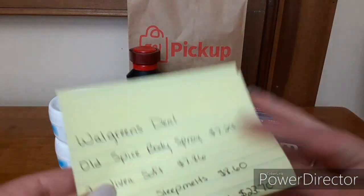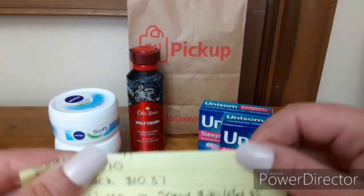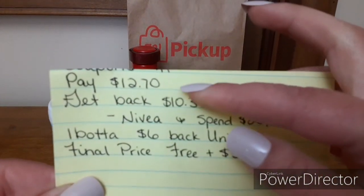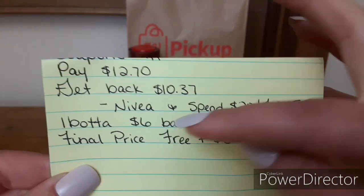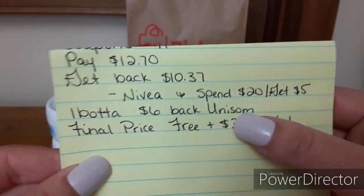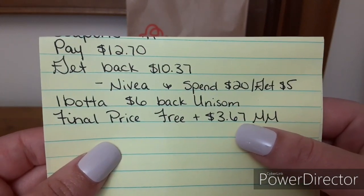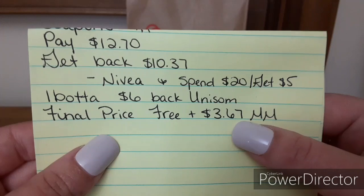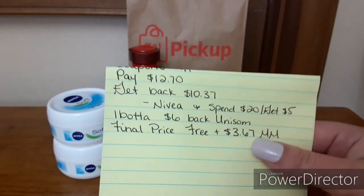So I kind of messed up on this, so I'm just gonna fold this over. I paid $12.70 out of pocket. I got back $10.37 on the Nivea and the Spin Booster. I got back $6 from Ibotta. And the final price was free plus a $3.67 moneymaker. So either way, it works out.